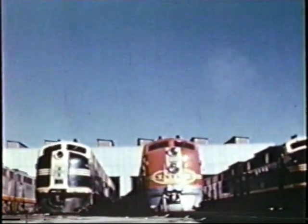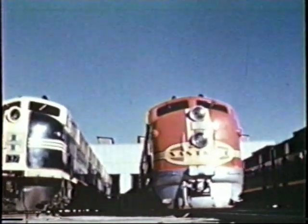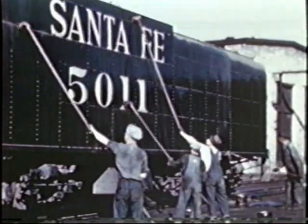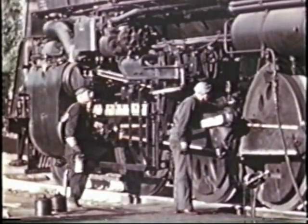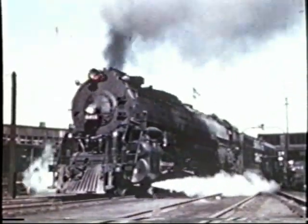What about power? New engines, mammoth diesels, the largest fleet of diesel power in the world. Larger and more powerful steam locomotives to enhance one of the most important fleets of power developed by any railroad.